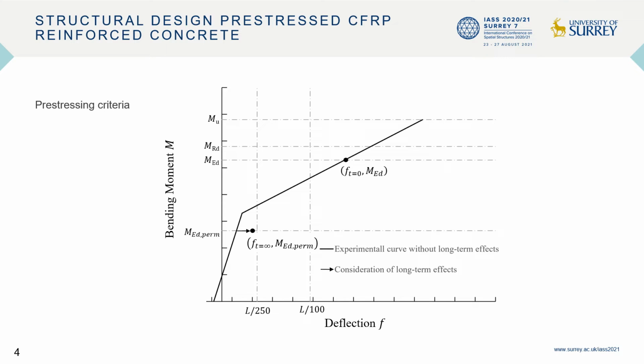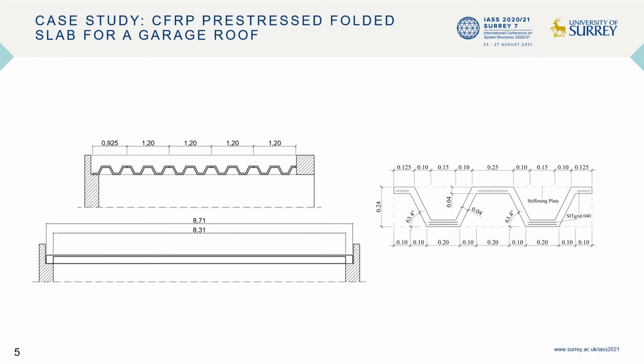The second criterion guarantees a failure warning defined by deformability. In this way, when the maximum design moment in ULS is reached, the deflection should be larger than L divided by 100. These folded slabs were used as a garage roof with infra-lightweight concrete walls.